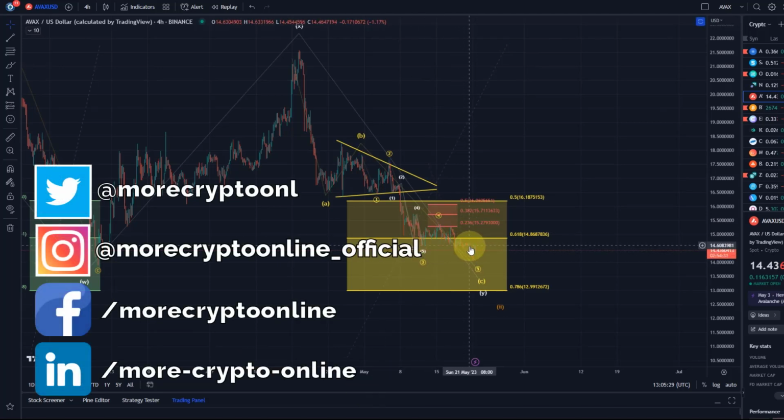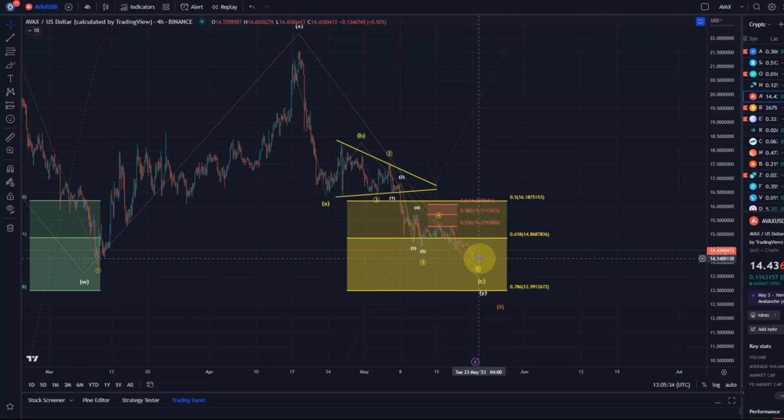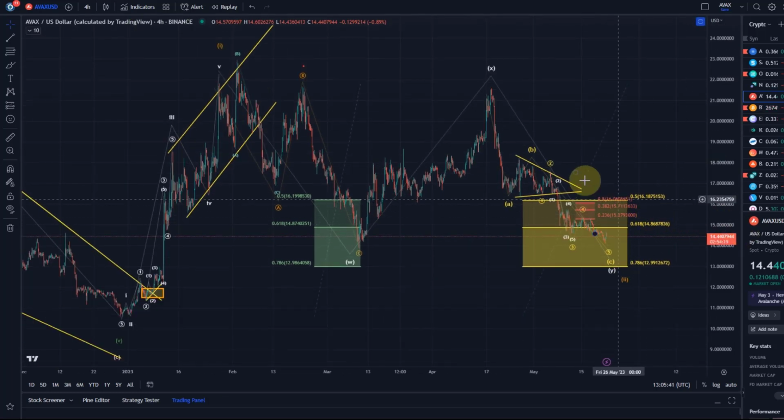AVAX is grinding its way down further in this support area, which is what we wanted to see, but at some point now it could really start to turn around. We talked in previous videos about the idea that what we're currently doing is a WXY correction. Price should really not drop below 12.99. That would be a drop below the 78.6 retracement and would seriously harm the overall structure of the chart and make it potentially bearish. That has always been the pivot point, the threshold where we switch from potentially bullish to bearish.